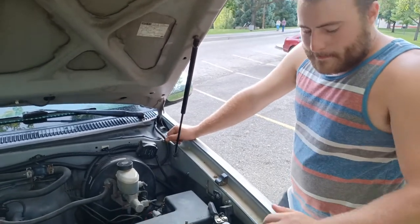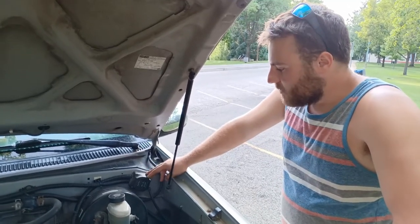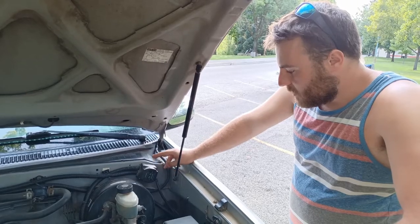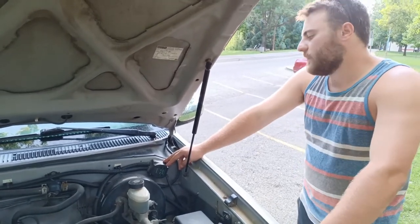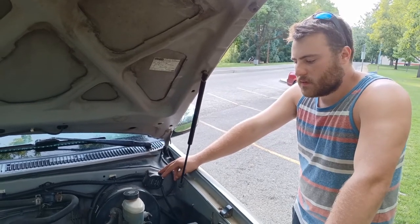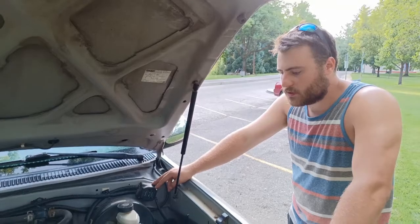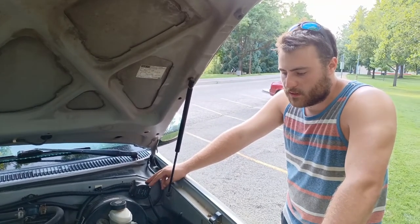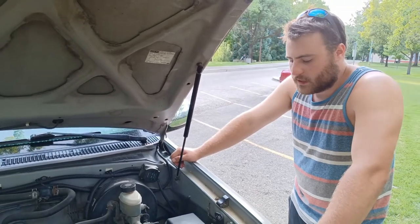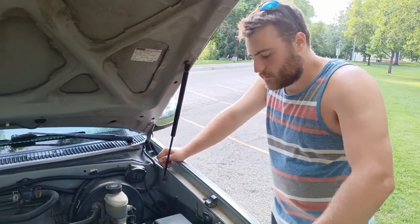Can you just run that off of your regular alternator? Do you need a special one? You can run this off a regular alternator. This is, I believe, a 100 amp unit. They do have different amp units that you can buy depending on your system. This truck has the towing package, so it came with a 130 amp alternator, and for the setup I got, it definitely does the job, and there's no issues so far, at least.